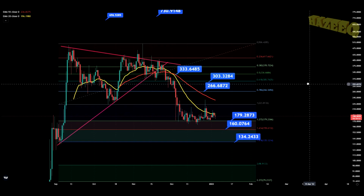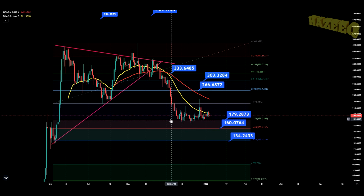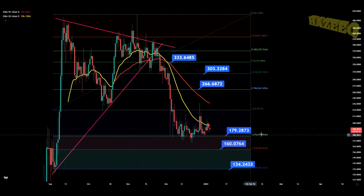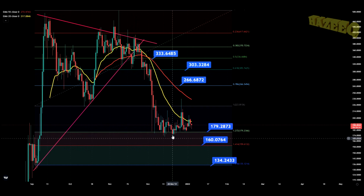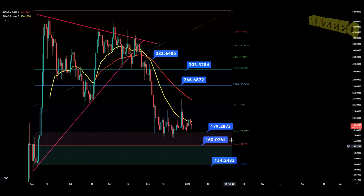Now, if you haven't seen the previous update, it's going to be in the top right hand corner of the video. Now, jumping into the daily chart, you can see that we have landed on the 1.272 on the Fibonacci over here, and I did give you these levels many moons ago, and we've held the 1.272. We faked out a couple of times below this level, but we never really got anywhere close to $160. But I would suggest you keep an eye on this level still, because in case of another flash crash, $160 would be a great zone to hold as support.